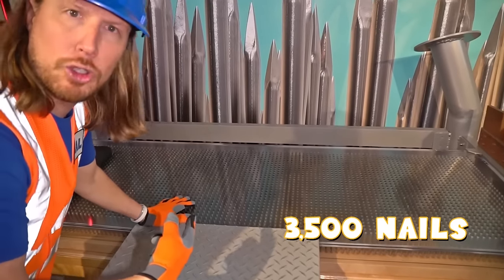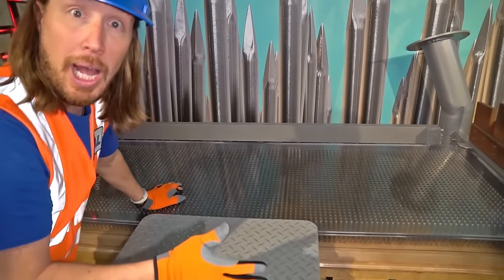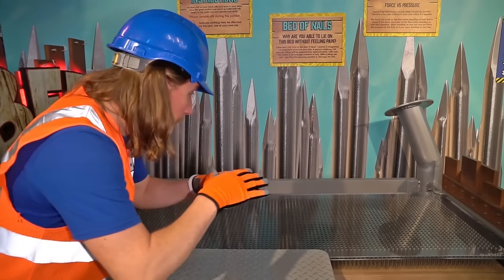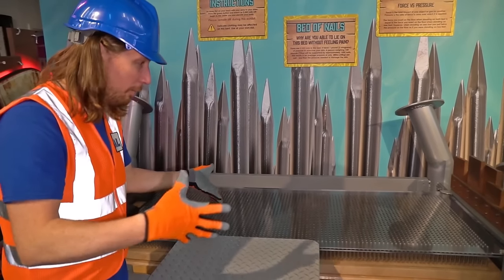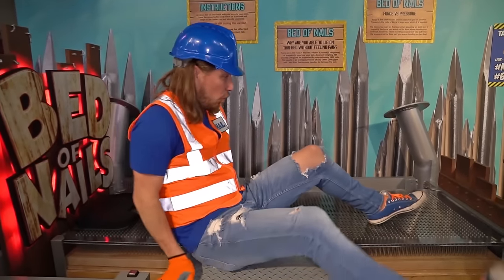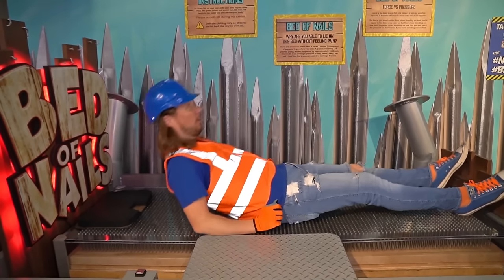Oh, you ever tried to lay on a bed of nails before? Well, you can. The reason why is because your body weight is distributed evenly throughout all of the nails. And it makes it easy to lay on them. Here we go. Let's try this out. So, gotta get on here. Gotta lay really still. Here we go.